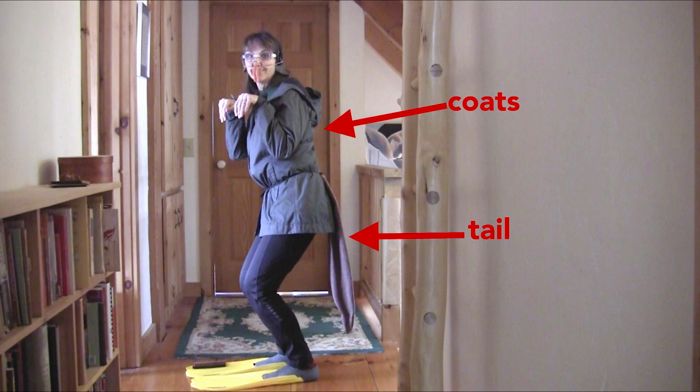My tail is flat and scaly, and it is amazing. I can use it like a rudder to help steer me when I'm swimming. I can slap it on the water, and it makes a really loud warning sound. I can even use it to help me prop myself up when I'm trying to cut trees for my lodge or my dam. And it's a place where I store fat in the winter.